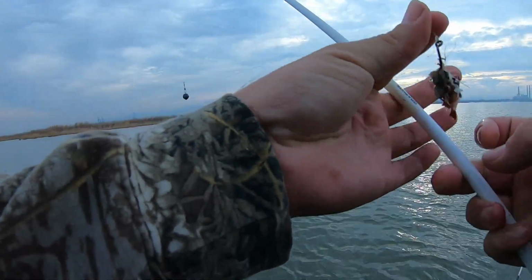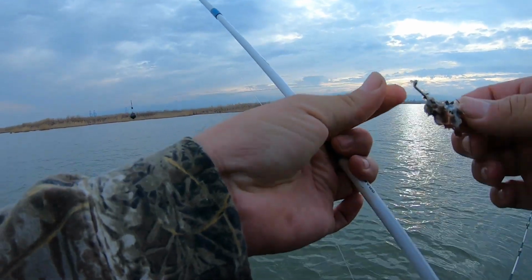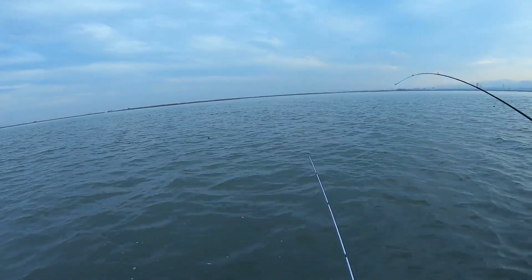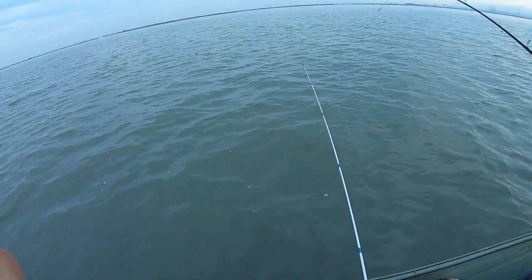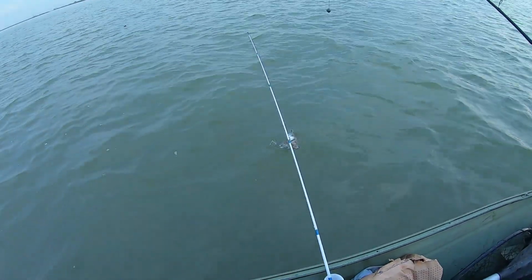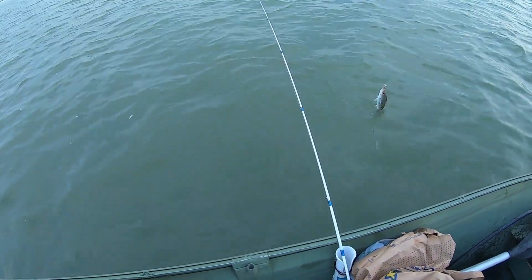But stay tuned. Let's see what else we can catch. All right. Check it out. Got another little fish right here. Let's see what it is. Check it out. Look at that little fish right here.